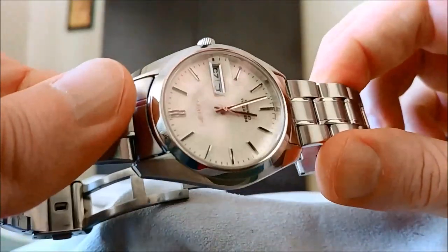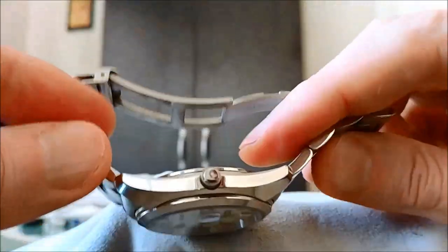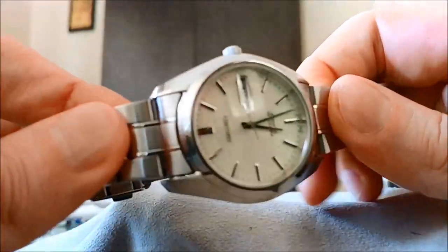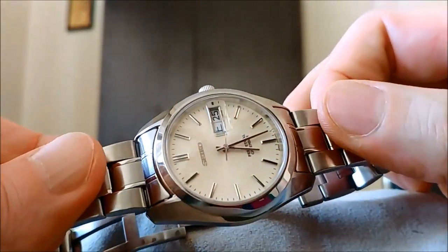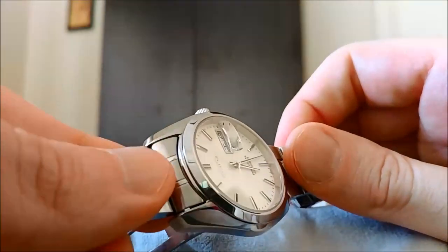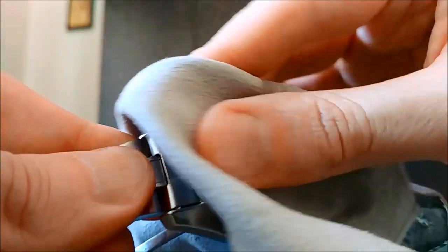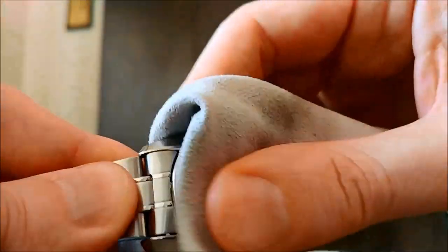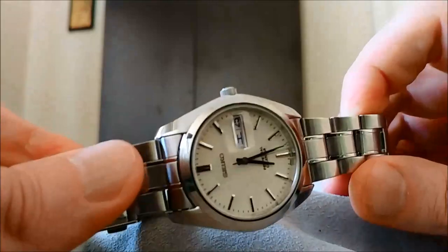It's not an easy procedure, the battery change on this one, because you have to press some internal switches in order to set the perpetual calendar correctly, but you can get the hang of it and do it yourself. There's a couple of lovely videos online on how to do this. It's not really that hard.